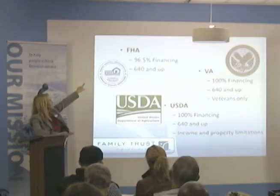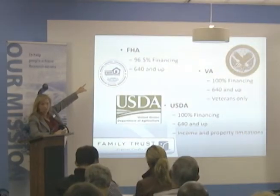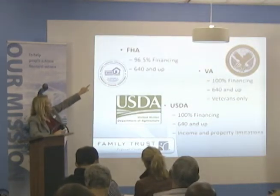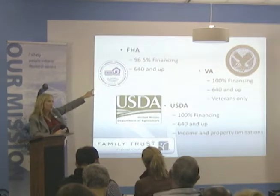And generally, a conventional loan will go up to $417,000. Other loan types are FHA. FHA is the Federal Housing Administration. These are government-backed loans. An FHA loan requires 3.5% financing.